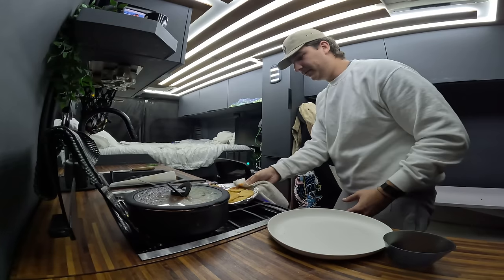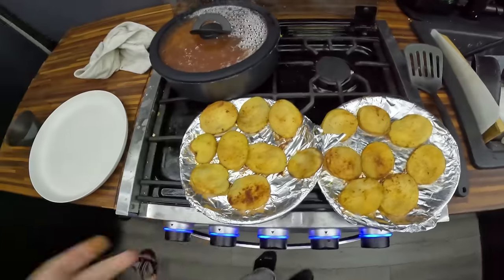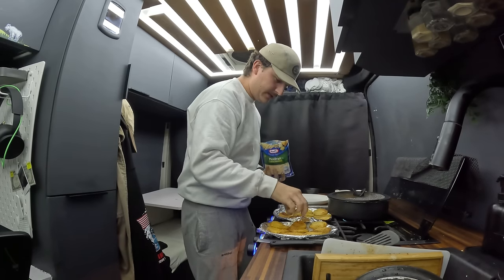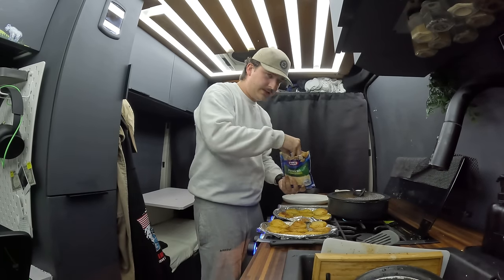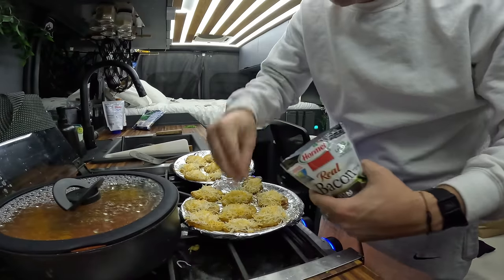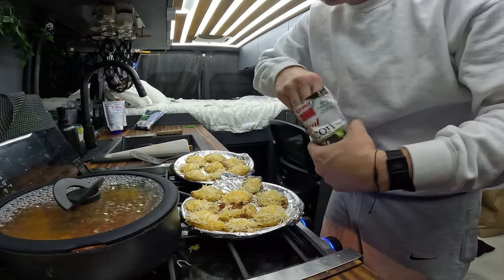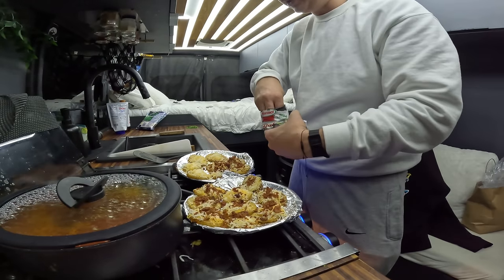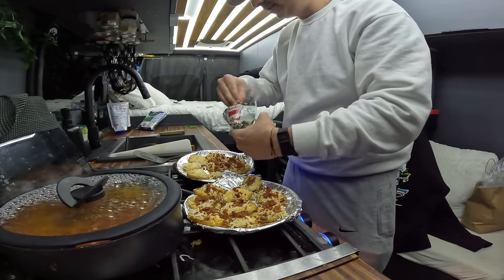These babies are looking beautiful. So now we've got our potatoes. We've got to make them loaded. So to each one of these little potato coins, I'm going to add a nice little dollop of cheese. Nice generous amount on each. And the same thing with these bacon bits. Just a nice little dollop on each of them. I feel like Oprah. You get bacon, you get bacon, you get bacon.